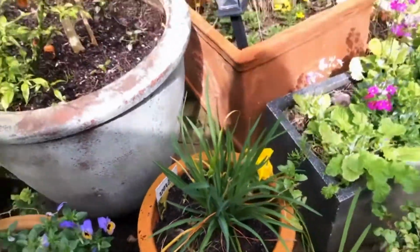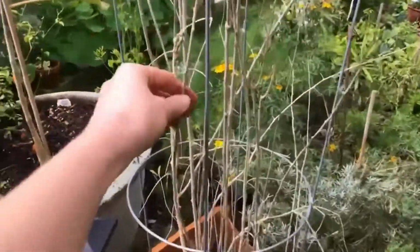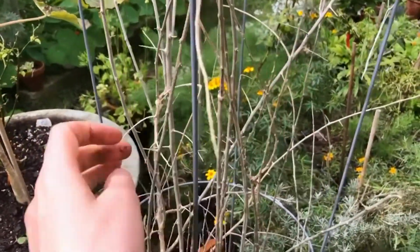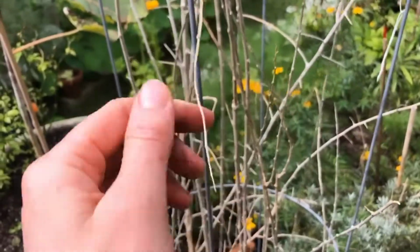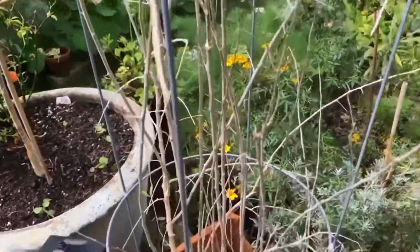I'm excited about that. Over in this pot, this is my goji berry, which looks really sad, but I checked earlier today and it's still alive. It just hasn't gone into bud yet, so hopefully it will do that soon.